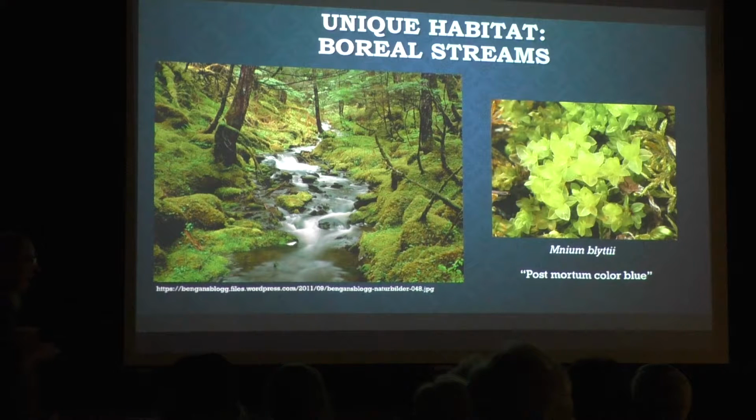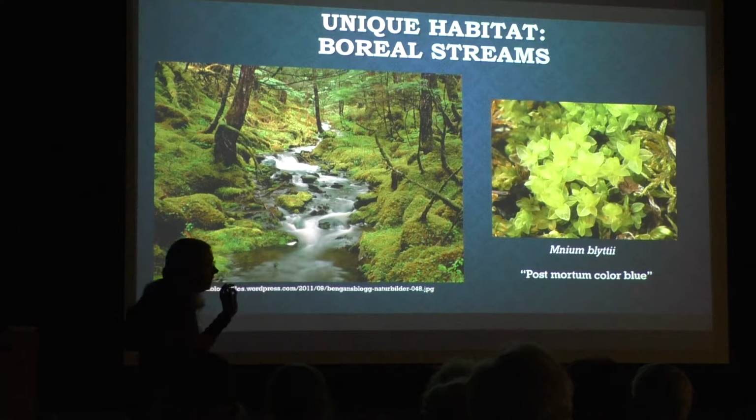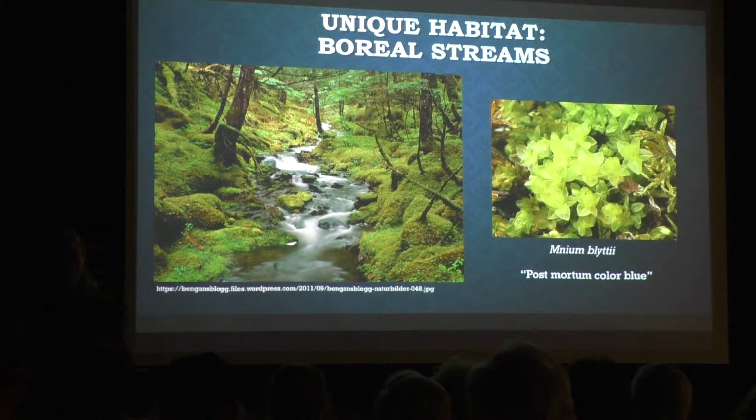So boreal habitat is like all the habitat that I showed pictures of in Manitoba, these moss mats and this spruce forest. Well, that type of habitat just comes barely down into Washington in our forests here. And so when you get into this upper level stream, you get some unique species. So I have to confess that I haven't yet found this in Okanagan County. I found it in Ferry County, and I found it in Chelan County this past summer. So I think it's here, I just haven't found it yet.